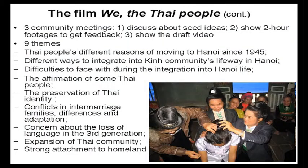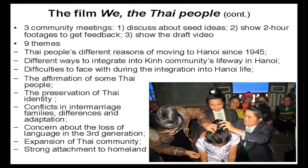There are the affirmation of some Thai people, the preservation of Thai identity, the conflicts in intermarriage families, differences and adaptation, because there are couples where the husband or wife is Thai and the other is Kinh. So in this kind of family, they usually have a difference in cultures, and they have to find a way to negotiate with each other to have a normal life. And among the themes, there's also a theme about the concern about the loss of language in the third generation of Thai people.